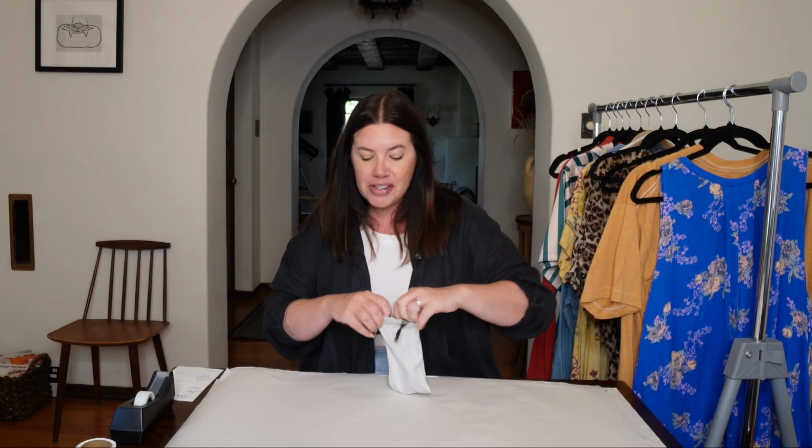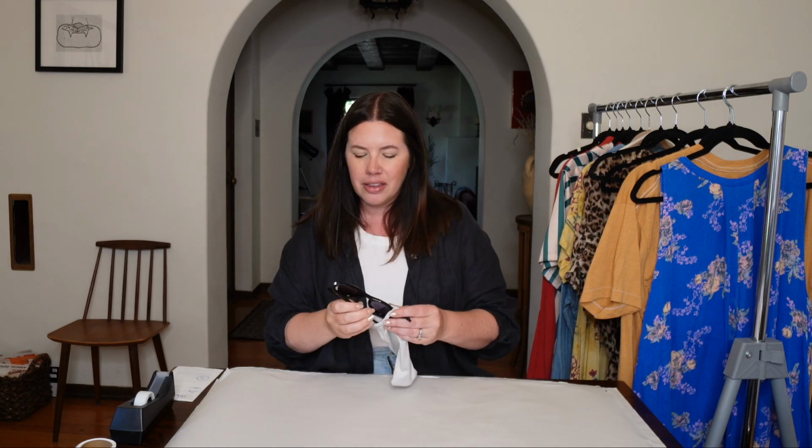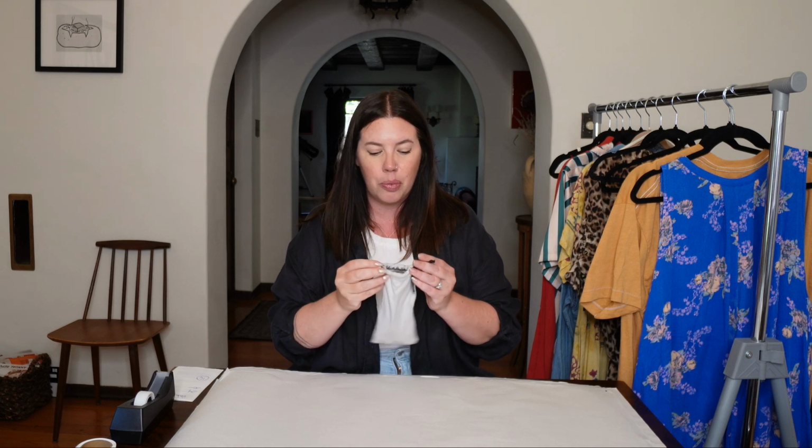So the first piece we have here is this cute pair of Vestal sunglasses. This is from my own closet. I just never really reached for them. They're a cute little, almost cat's eye looking frame. I think that they're still around anymore, but they definitely have a quality that's up there with a higher end designer. They have that nice acetate, that heavier weight plastic.